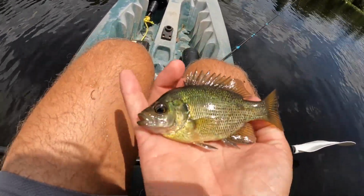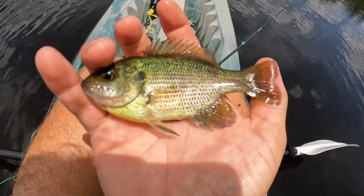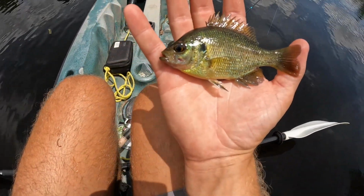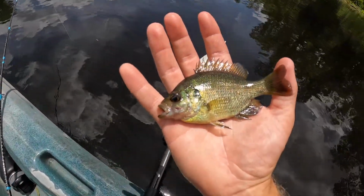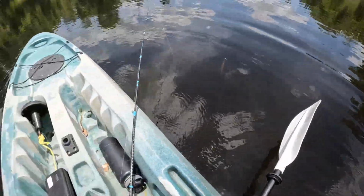So this is a stump knocker, or spotted sunfish. You can kind of see the spots. A good way to tell is the blue on their under eye, one of the only parts of the bluegill family that has these. So that's a stumpy, and they're tough suckers.